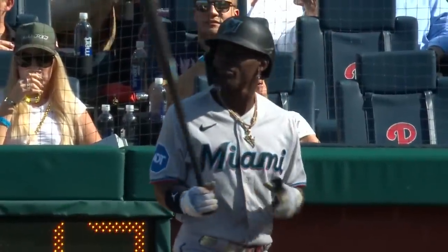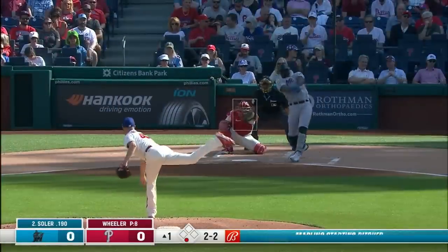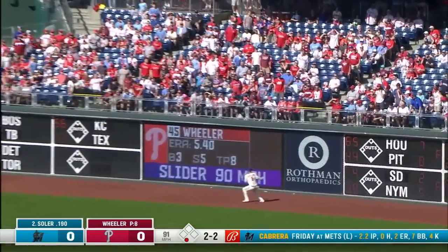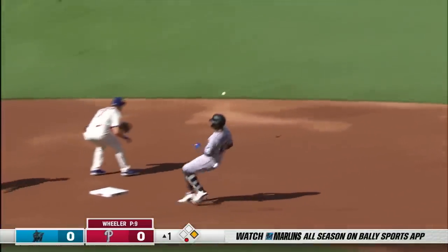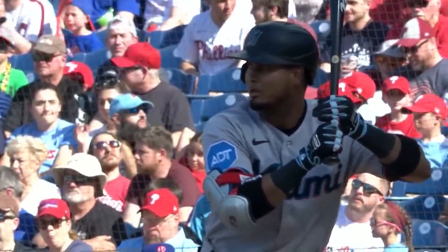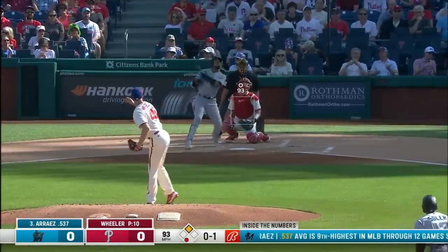Here's Jazz Chisholm to lead things off. And the 1-2 swing and a miss. He got him. Jorge Soler, and Soler sends this one to right, and it's going to bang off the wall. They'll get it in quick. Soler racing to second base with a stand-up double. Of course, a historic night for Arise, hitting for the cycle, the first one in Marlins franchise history.